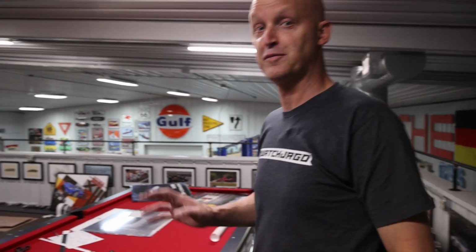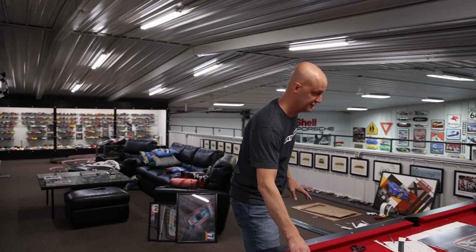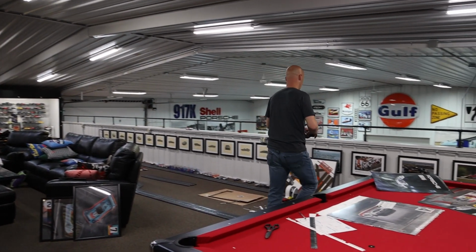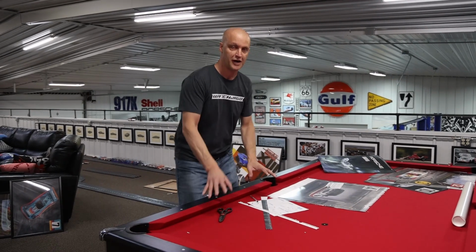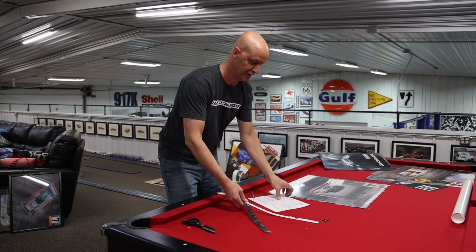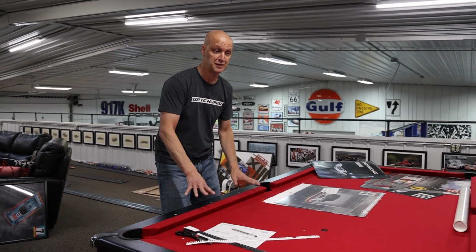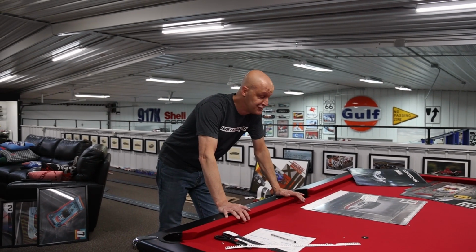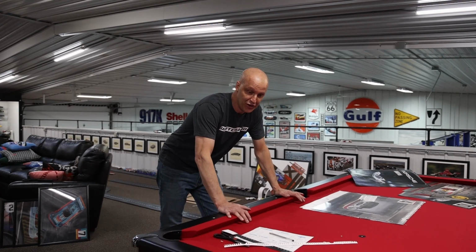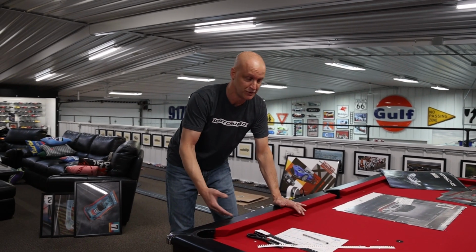All right. Now up here, it's kind of a mess, and I apologize, but let me move some model cars, or slot cars, out of the way. And I'm using my pool table as a temporary workspace. And this pool table, I'll tell you a little bit about it. I bought this pool table for $100, and it was in bad shape. So I finally got it all the way up here and refinished the table, and then I wanted to make it look like a Porsche table.